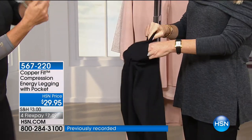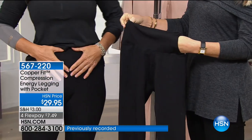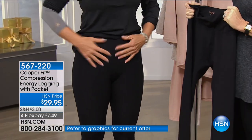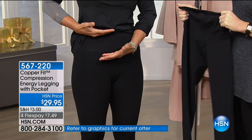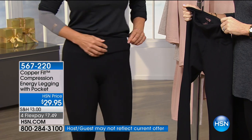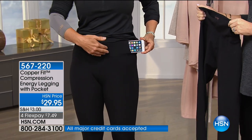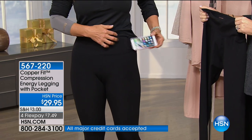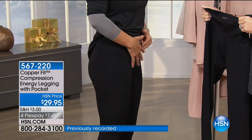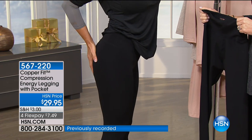Let's take a look at these. At the top we've got a 4-inch belly band. This is smoothing. It's a higher waistline than all our other leggings, so it's holding in the belly. But look at the pocket here. You have a utility pocket, keys, credit cards, or your cell phone go in. And look how smoothing, my belly is not that smooth. It's holding in all the bits that need a little bit of a boost.